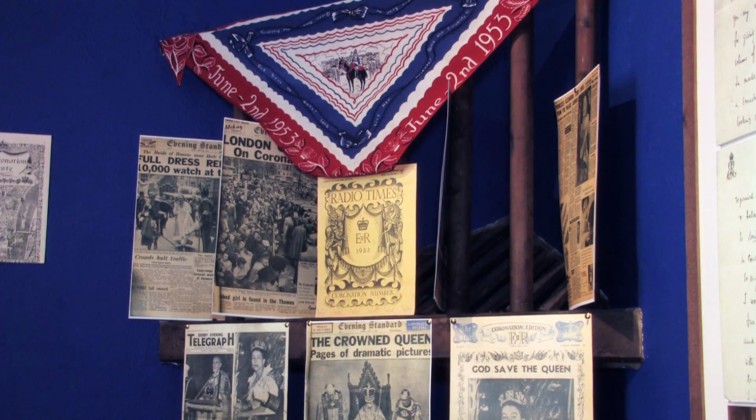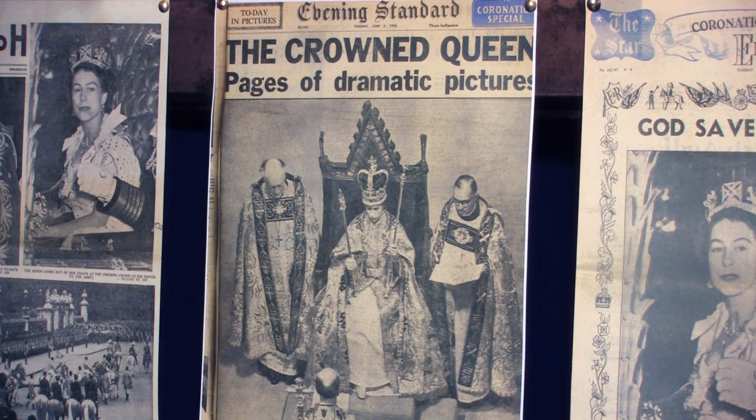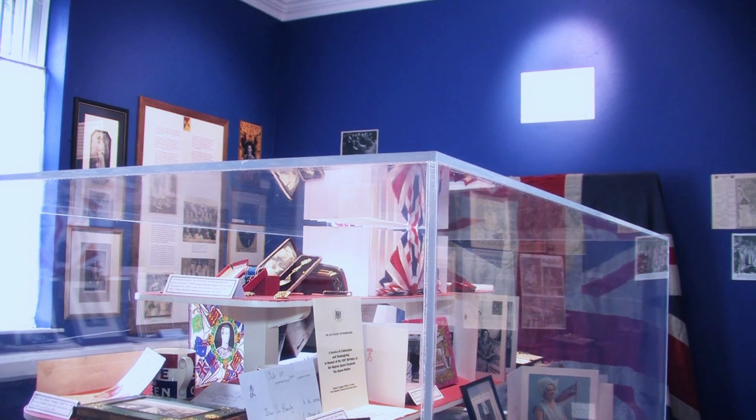And then we come through into the blue room, which is essentially the 20th century room of all the 20th century exhibits. There are boards all the way around, and we have a central display case with mostly photographs and paper materials: invitations from the royal family, Christmas cards from the royal family, letters from the royal family as well.